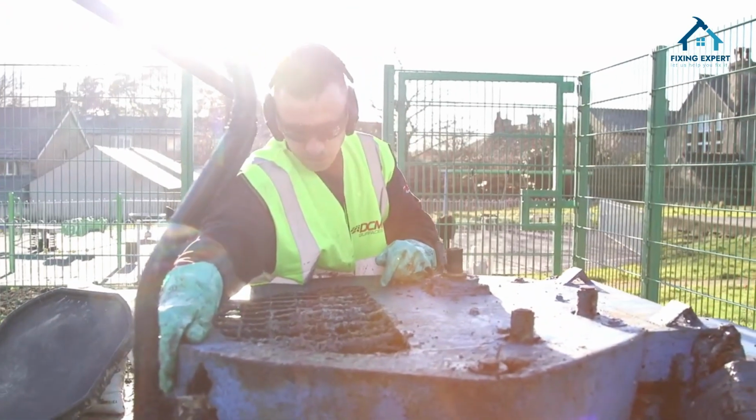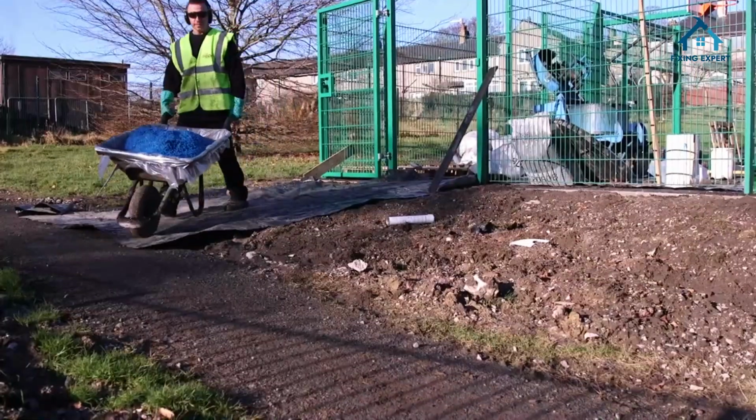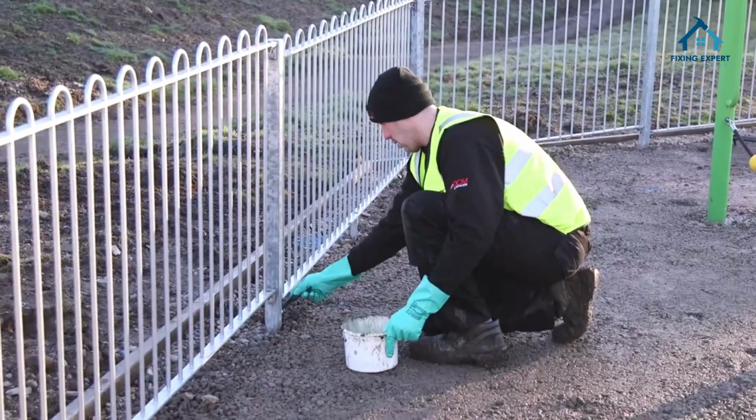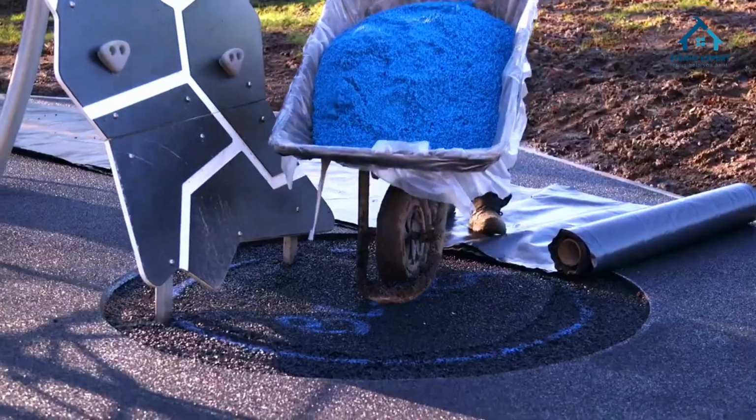Installing EPDM flooring is a manageable DIY project, but getting it right requires some preparation and patience. Here's a brief overview of the installation process. Surface preparation. Ensure the surface is clean, dry, and free from debris. Repair any cracks or irregularities.